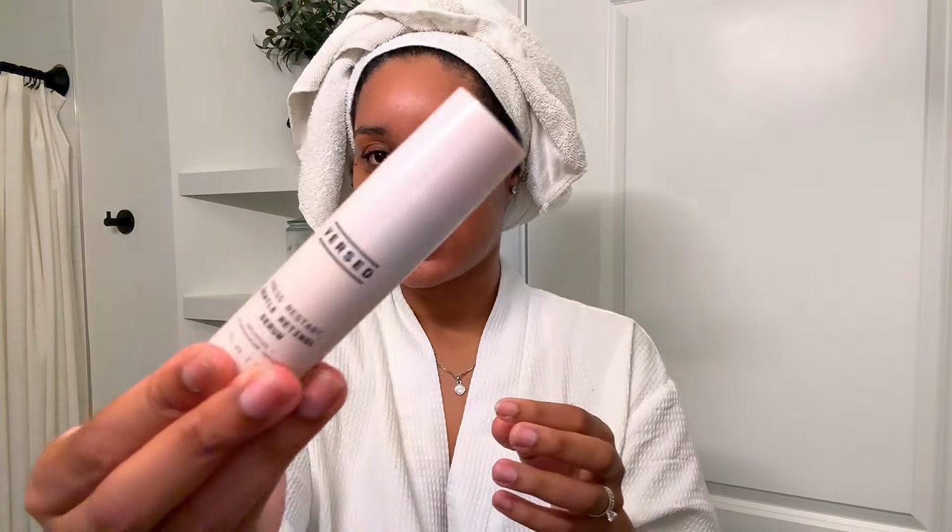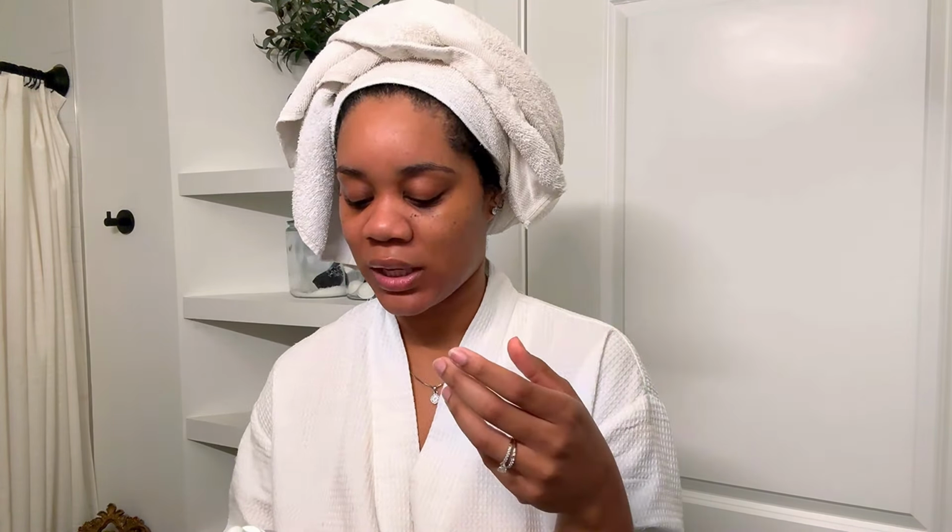I just applied this first gentle retinol. I really have been liking that over my Ordinary because it's just a little bit more gentle, like the name suggests, but I am still using my Ordinary niacinamide.